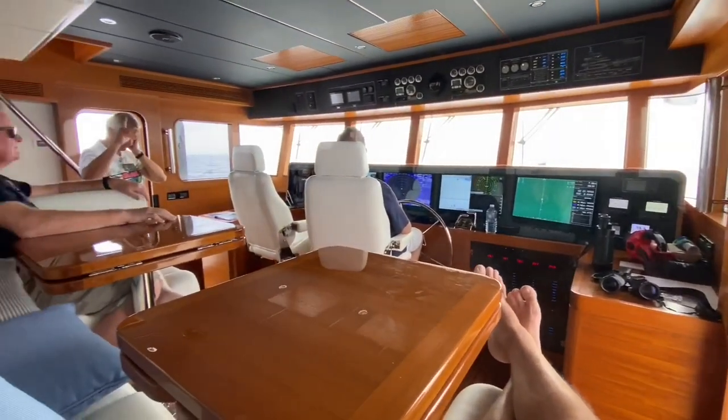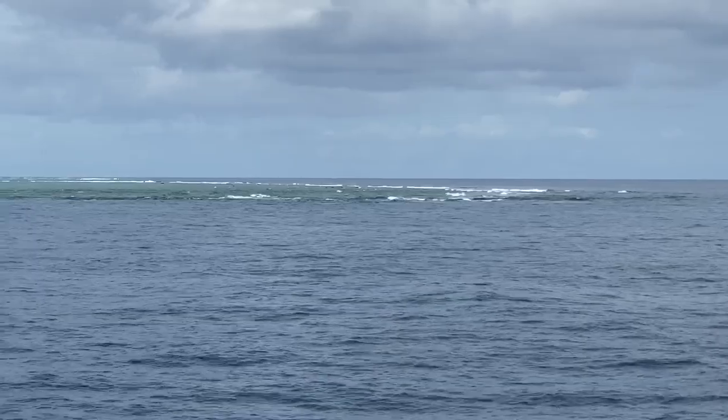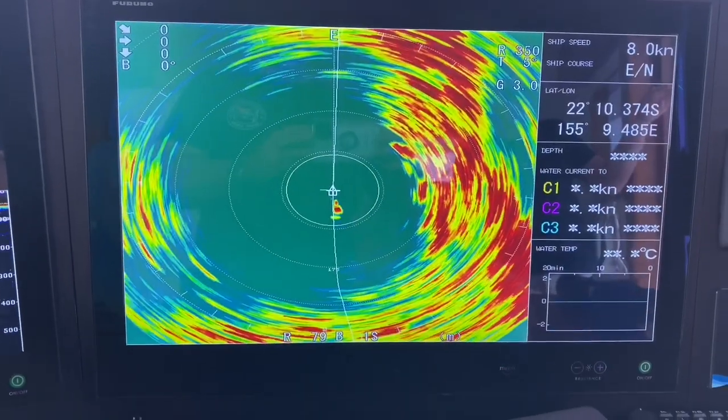So after nearly 50 hours passage, there's the Wreck Reef off to our starboard, and you can see it on the sonar there.